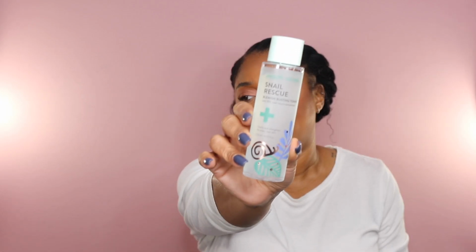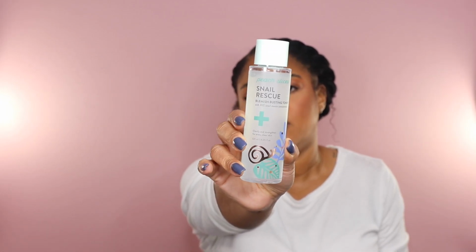While we're on the snail train, I also picked up this Peach Slices Snail Rescue Blemish Busting Toner at the recommendation yet again of my good sis Sheree Del Sol. Like I told you all, I have gotten to a pretty solid place when it comes to my skincare. That's all fine and great, but I definitely still want to take preventative measures, and this is definitely going to help me with that. As the Snail Rescue Blemish Busting Toner might imply, this does contain snail mucin concentrate, so we already know it's going to be hydrating. But in conjunction with being hydrating, this claims to fight breakouts, gently exfoliate, and target dark spots, which is exactly where I am in my life right now. So stand by. I'll definitely report back.